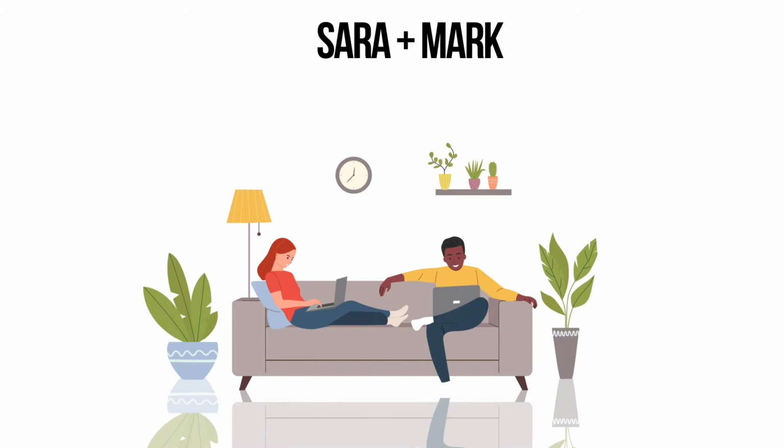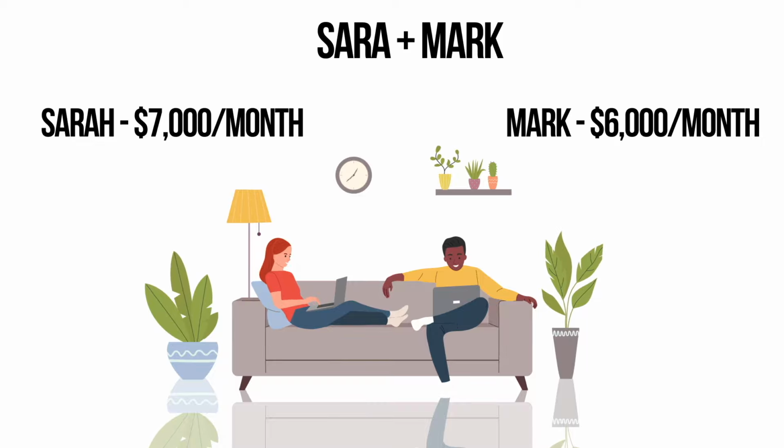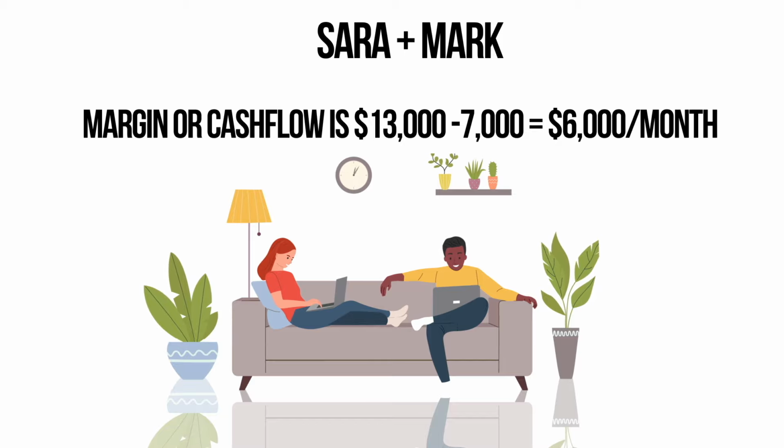For example, let's consider a married couple, Sarah and Mark. Sarah makes $7,000 a month, Mark makes $6,000 a month. Sarah and Mark's monthly expenses are $7,000 a month. Their monthly expenses are things like housing, transportation, food, healthcare, insurance, entertainment, and other miscellaneous expenses. Sarah and Mark's margin or cash flow is $13,000 minus $7,000, so $6,000 a month. So $6,000 a month is what they are going to be using when we get to step 2.